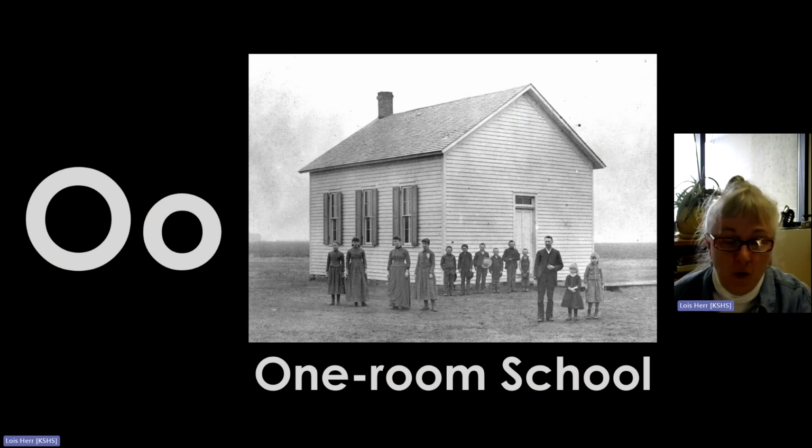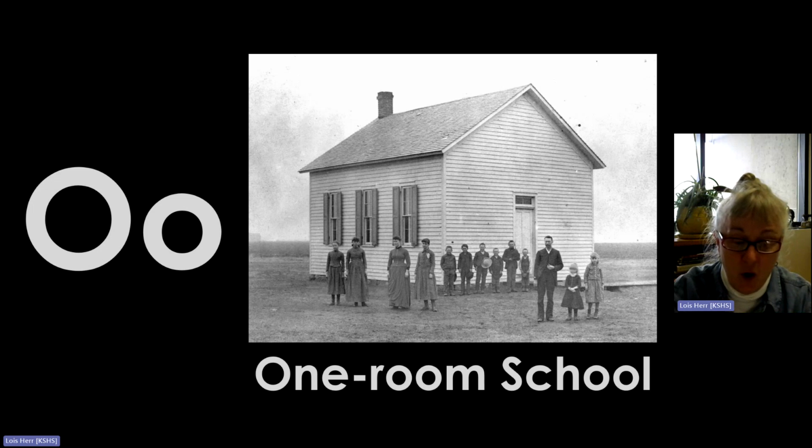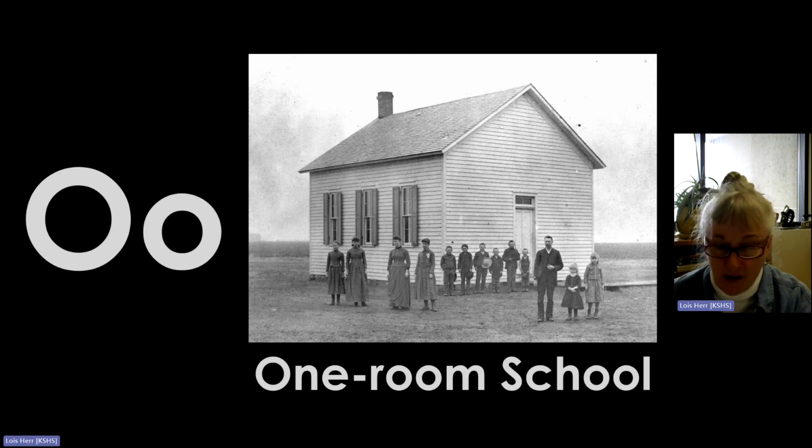O is for one-room schools. At one time, most students in Kansas attended a one-room school like the one in this picture. Students sat in the same room with their younger and older brothers, sisters, and friends. One teacher taught everyone, and a wood stove kept the school warm and was used to heat the lunches that students brought from home. As each grade recited their lessons at the front of the classroom, the other students worked on their own lessons at their desks.